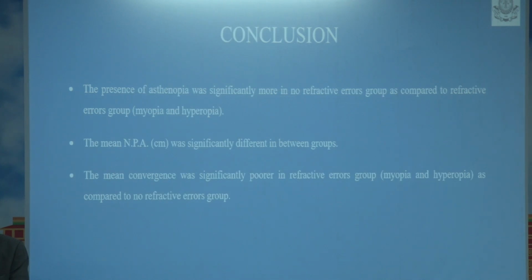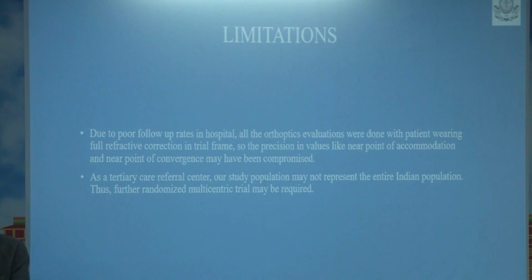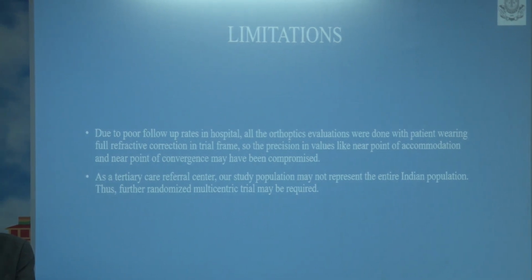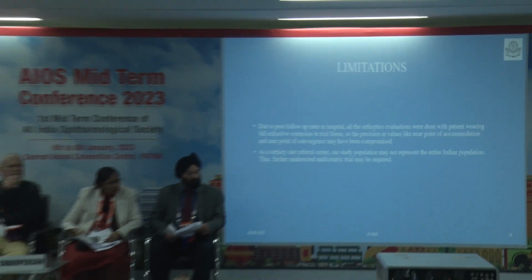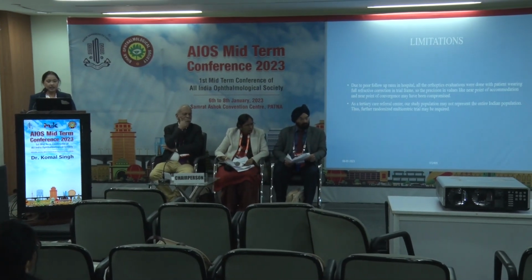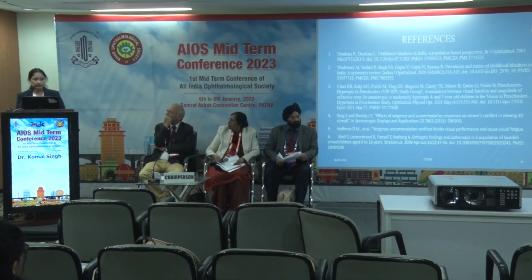So I conclude that the presence of asthenopia was significantly more in the no refractive error group as compared to the refractive error groups. The limitations were, as it was a tertiary eye care center, our population may not represent the entire Indian population, and it was a cross-sectional study. And it was done with the patient wearing the full refractive correction in the trial frame, so the precision in values like NPA, NPC may have been compromised. These are my references. Thank you.